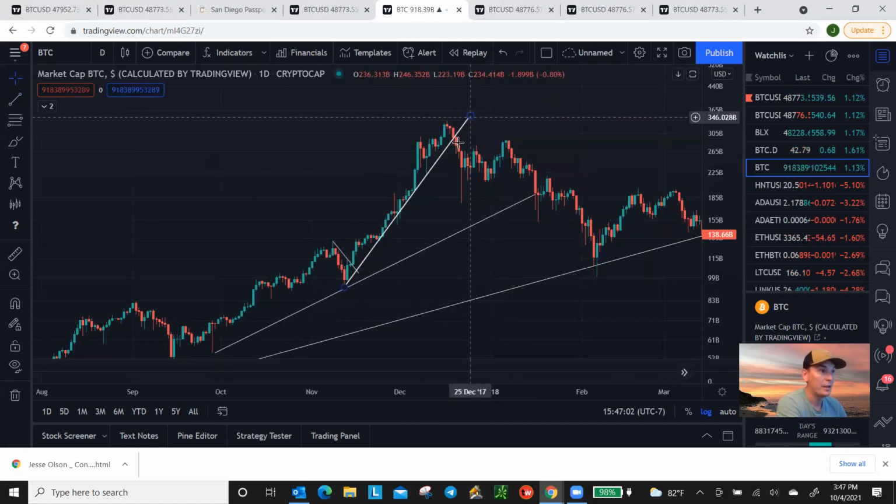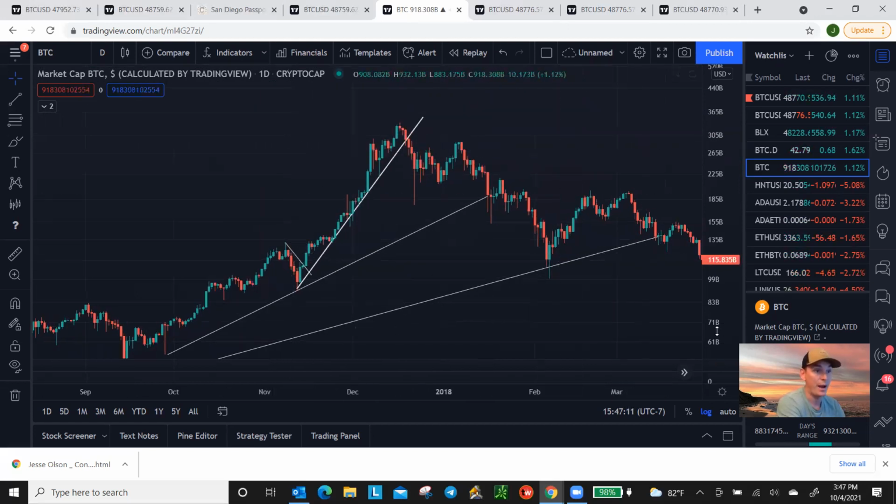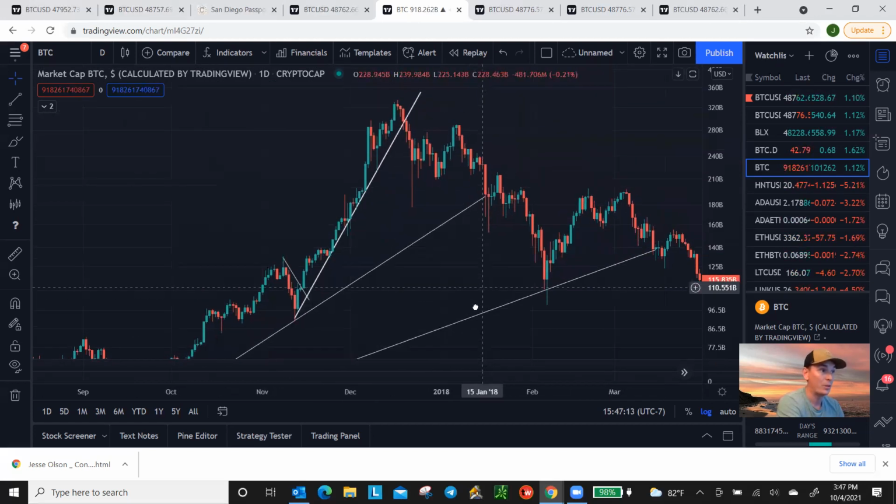I'll even label it. And then once it starts breaking down, that's where I'm getting out of my spot position for sure. And the goal is to capture more Bitcoin. And that's the whole reason I'm doing it.